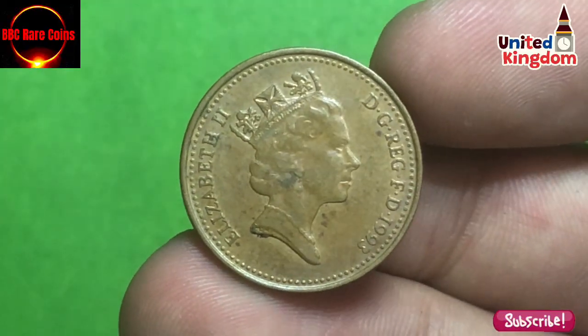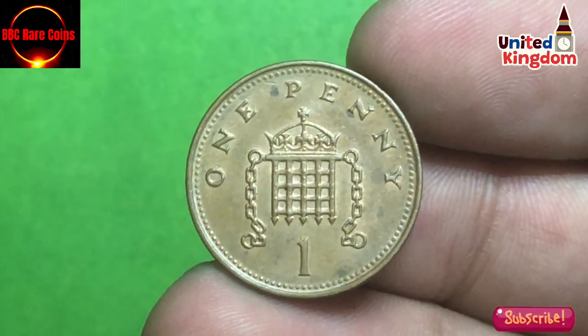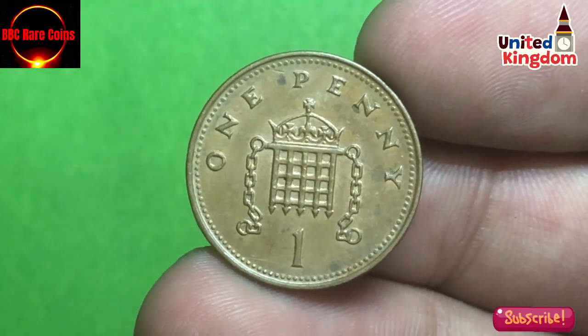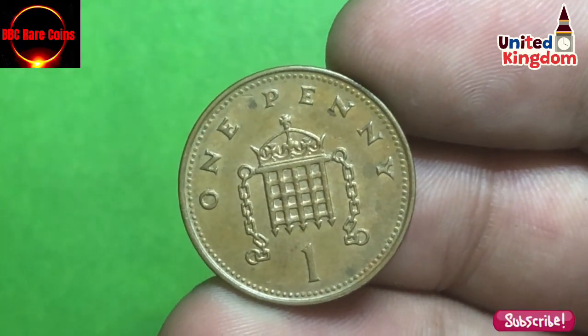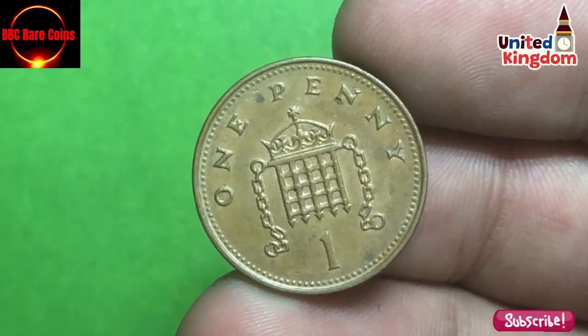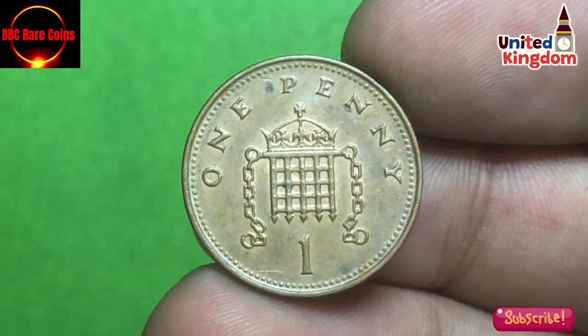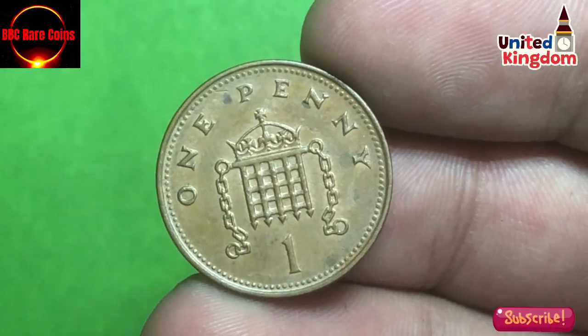A 1993 UK 1 penny made headlines by selling for a mind-blowing $68,000. Why? Because it had a triple threat of coin collector gold. Mint error: the coin was struck on the wrong metal planchet. It had a unique color and weight that made it instantly suspicious.